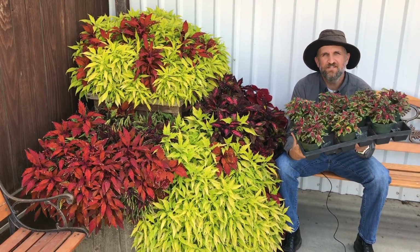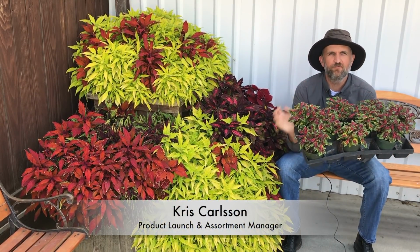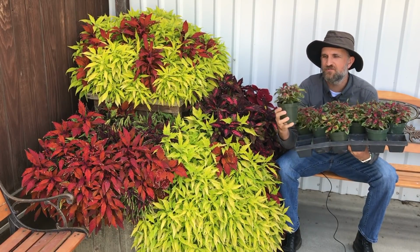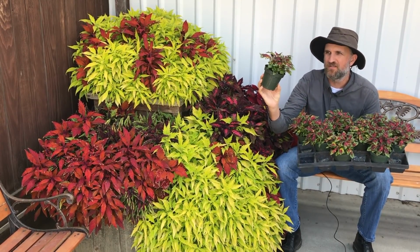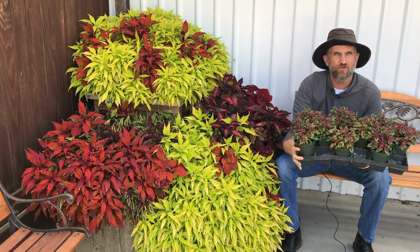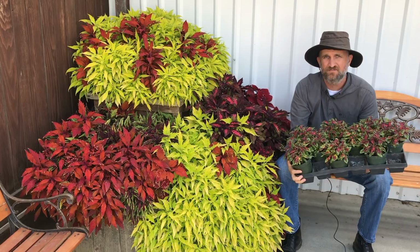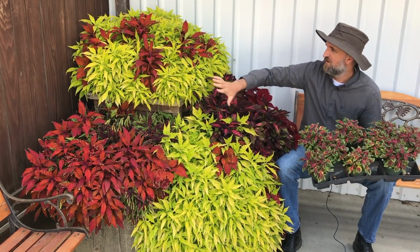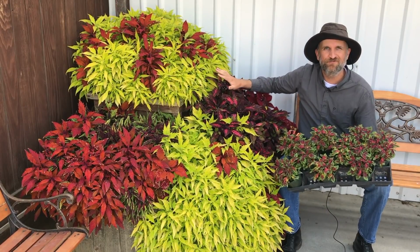Hey Ball FloraPlant TV, we've talked already about FlameThrower Coleus series being that perfect compact Coleus for a court. Look at how manageable that is with limited PGRs. You can even get away with no pinch, and we've gone over the culture multiple times of how to be successful producing FlameThrower. But now we want to show you how awesome FlameThrower is for the consumer.